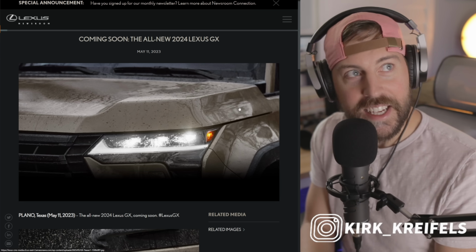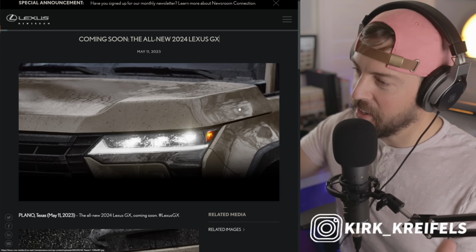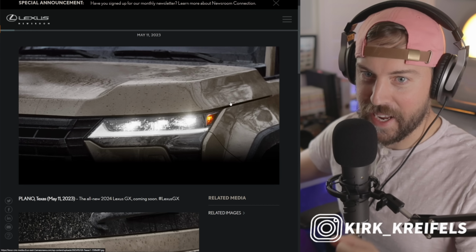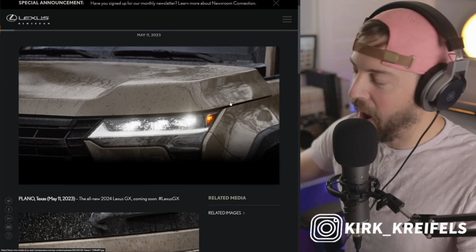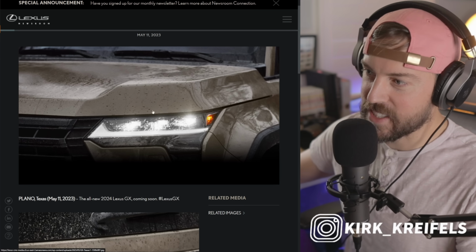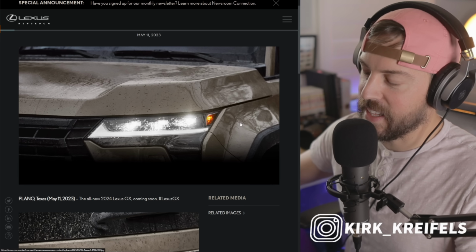I'm actually multiple times more excited for this GX than the TX. It's probably because I know more about the TX than this GX. And let's talk about this paint color. This is a brown that I haven't seen before. We got this nice earthy brown, and it's hard to tell since there's rain on it. It's hard to tell what it looks like in the daytime.